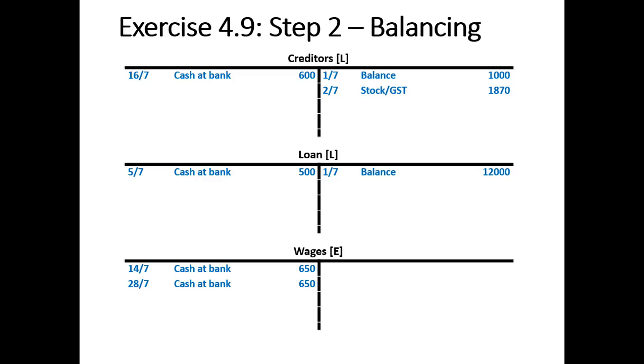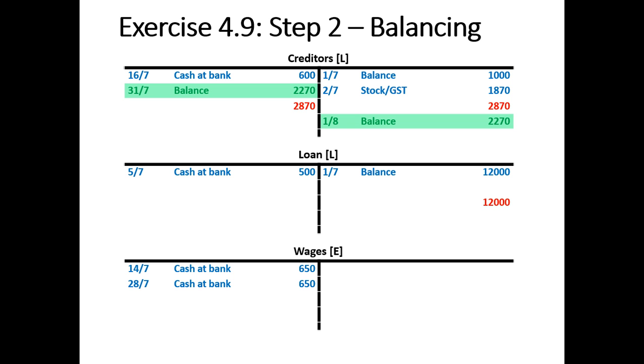Creditors are always a liability, so we can assume that the credit side will be bigger, and it's 2870. Transfer that over to the other side, subtract away the $600 debit, and we'll get a closing balance of 2270, which we'll carry down. Same with a loan, that's always going to be a liability.